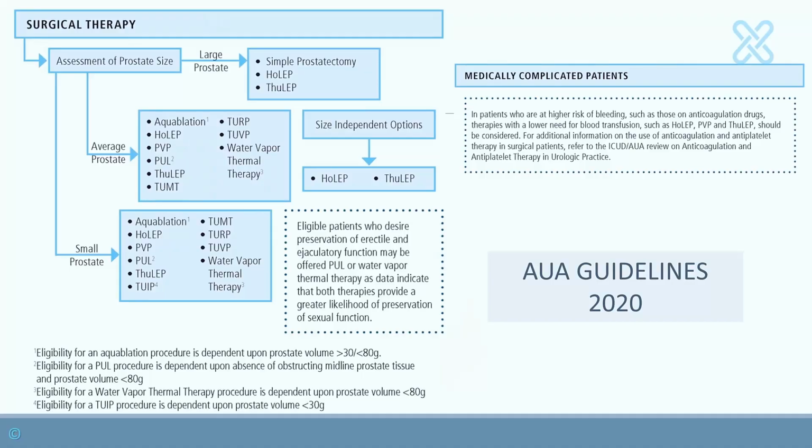If you look at the American Urological Association guidelines, they are very similar. They split it into large, average or small prostates, and if you look at it, the enucleation of the prostate is always included in the three arms.